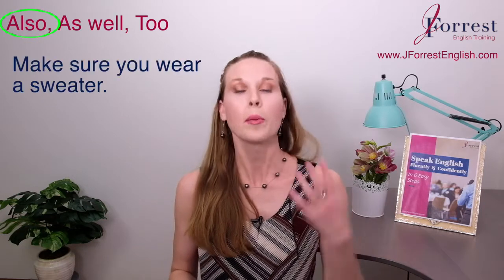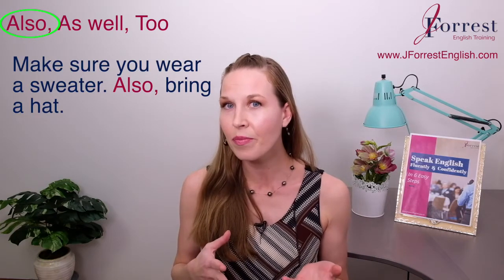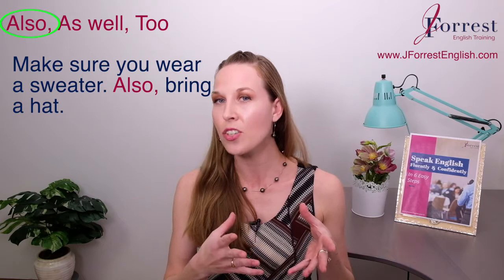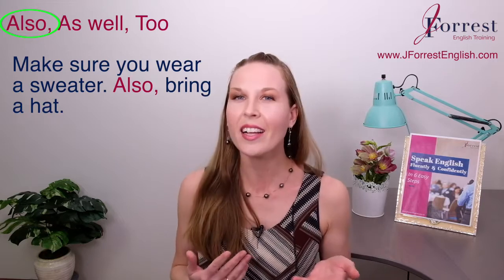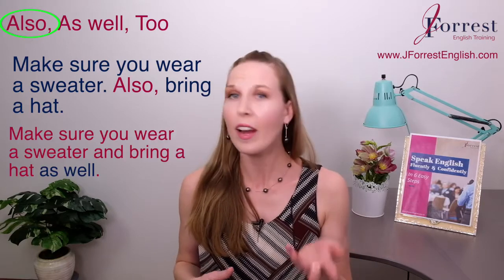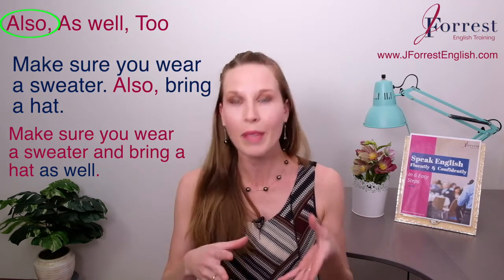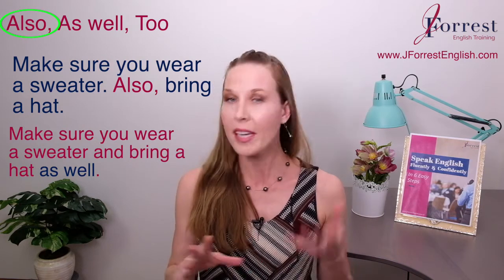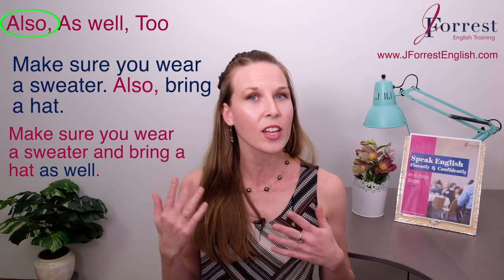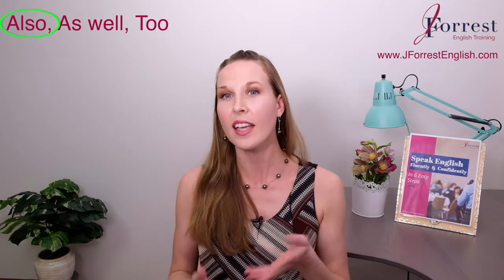I could say, make sure you wear a sweater. Also, bring a hat. So notice here, I'm connecting these two sentences. Now in sentence 2, I'm putting also at the beginning. Now in spoken English, I would commonly say, make sure you wear a sweater and bring a hat as well. So these two sentences have exactly the same meaning, however their structure is different and when they would be used is different because the first one is more commonly used in written English and the second one more common in spoken English.